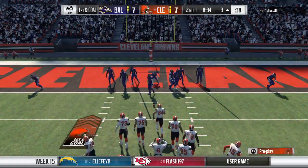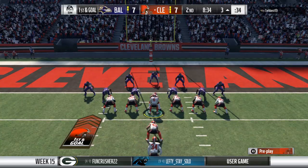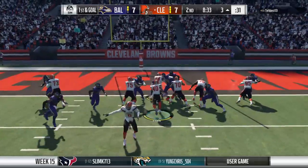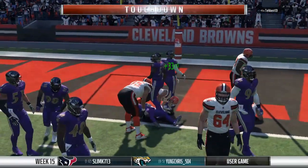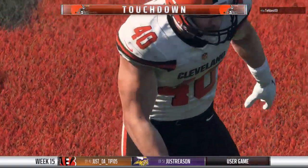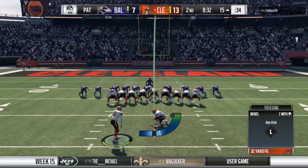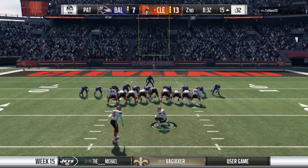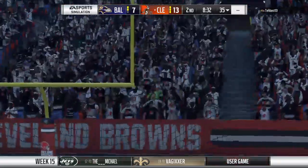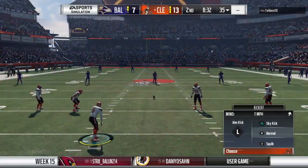First and goal. Defense with their backs against the wall. They come out here in the eye. And they'll turn to the power game to try to get in. And he's in. Touchdown, Browns. It's the fullback. His second touchdown on the season. And the Browns have taken the lead. Oh, he missed the PAT. No good on the extra point, so a letdown there. And this will stay a 6-point ball game.